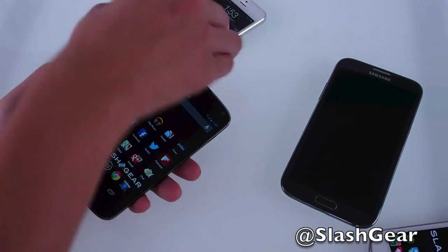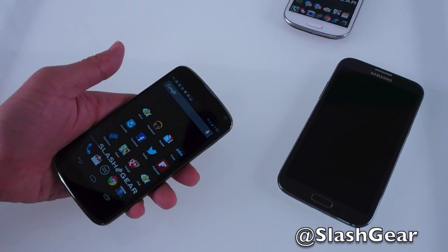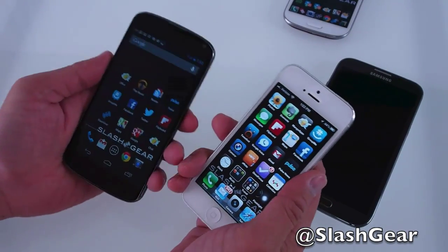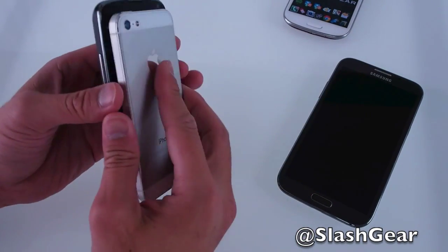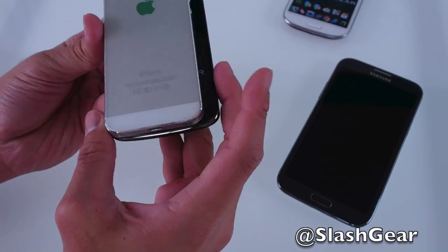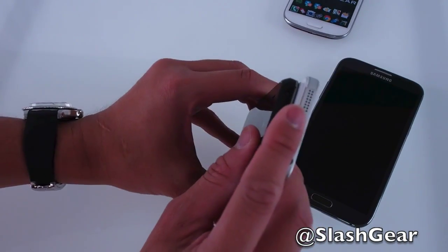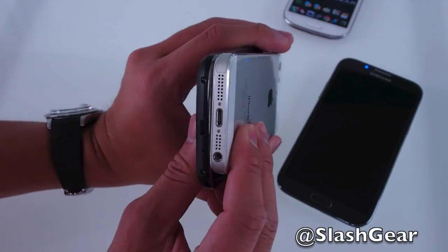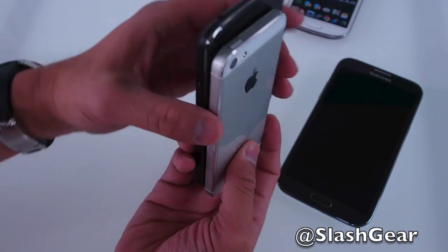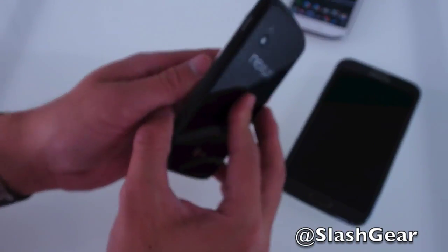So the next one up is the iPhone 5 made by Apple. It's powered by iOS 6. Screen is 4.0-inch, and it has a Retina display. As you can see there, it's thinner, not as wide. In my opinion, it does feel a whole lot more comfortable to hold the iPhone 5 than the Nexus 4.